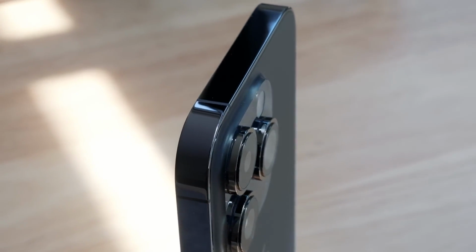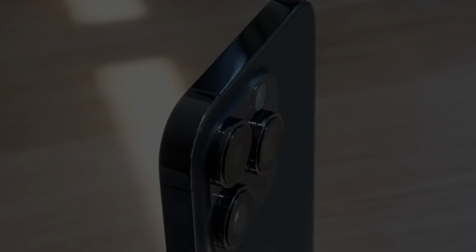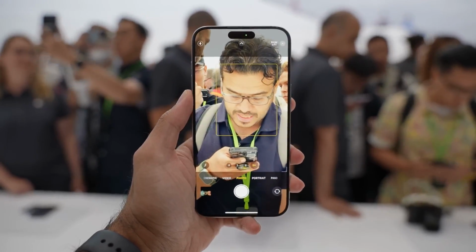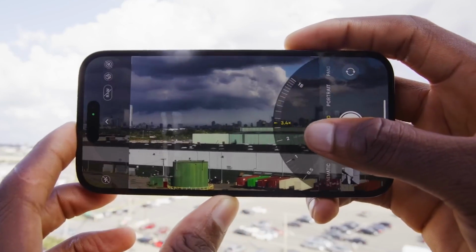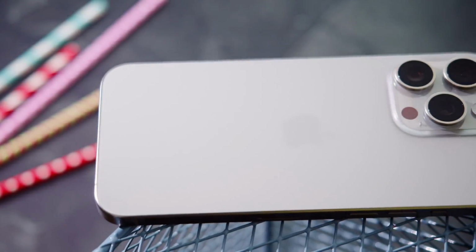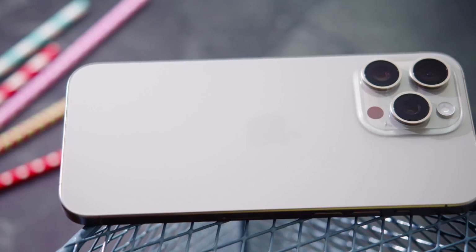Headlining these rumors is the addition of a periscope zoom lens. This type of folded lens design allows for way longer optical zoom ranges, like 5 times up to 10 times magnification or more without any quality loss. That's a big step up from the 3 times optical zoom in the 15 Pro Max.